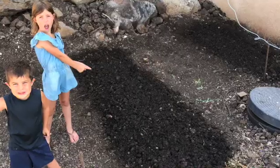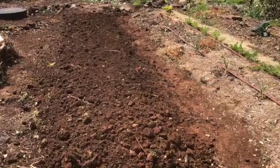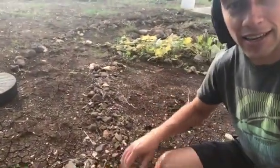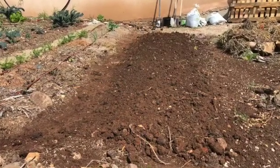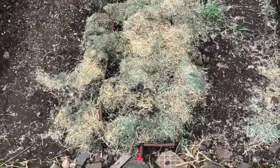I began lifting the dirt and beginning to pull out the rocks, and I had no idea what I was getting into. There were so many rocks. Basically with every shovel full, I would pull up another rock that I'd have to pull out. And so I began preparing these rows. I was adding about 1 to 1.5 bags of compost for every row of about 5 meters.